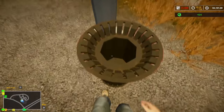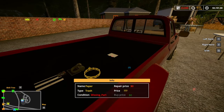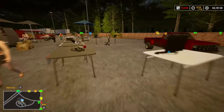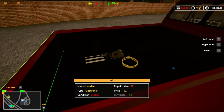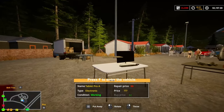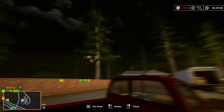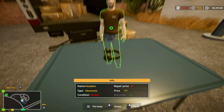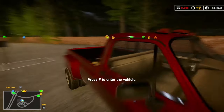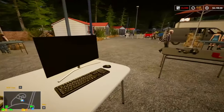See, I could have thrown all this stuff at the warehouse, but then I would have to open these boxes inside by the locker, and then I would have to carry each and everything by hand one by one, and that would not be fun. Let's see, we got a tablet. Another headset. This one's broken. We'll get him to fix it. Plastic crown. That's probably a dollar.